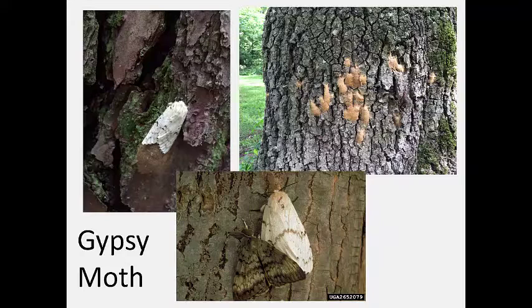This is what a female gypsy moth looks like, and male. These are kind of big moths. You would definitely notice them. The female is flightless.